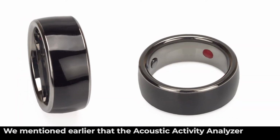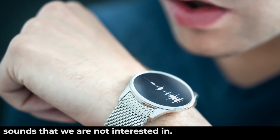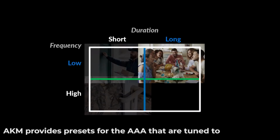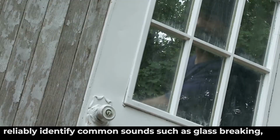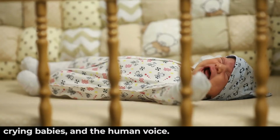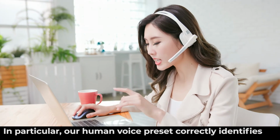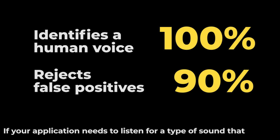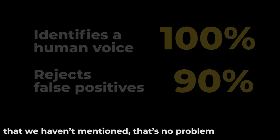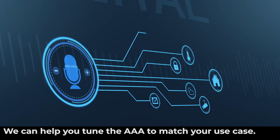We mentioned earlier that the Acoustic Activity Analyzer can discriminate between relevant sounds and sounds that we are not interested in. AKM provides presets for the AAA that are tuned to reliably identify common sounds, such as glass breaking, crying babies, and the human voice. In particular, our human voice preset correctly identifies a human voice 100% of the time and rejects over 90% of false positives. If your application needs to listen for a type of sound that we haven't mentioned, that's no problem. We can help you tune the AAA to match your use case.